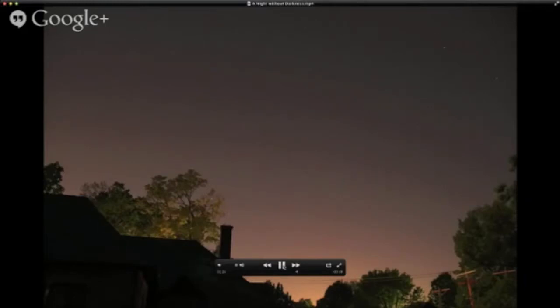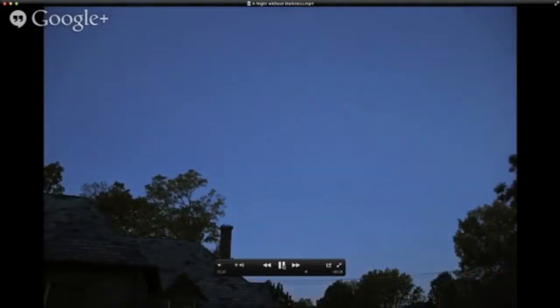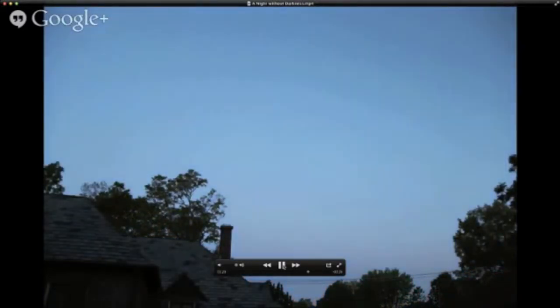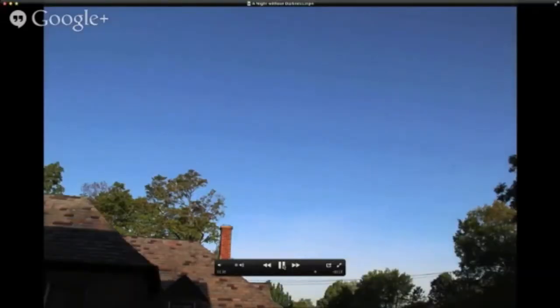So we went an entire course of the night with a set of images. I went from sunset through sunrise, showing the transitions through twilight and how it never truly gets dark. And I live in a town of 25,000 surrounded by corn. And she laughs because it's true.